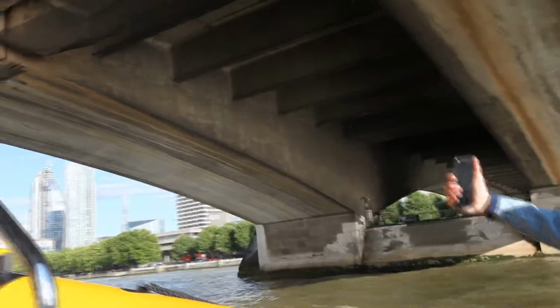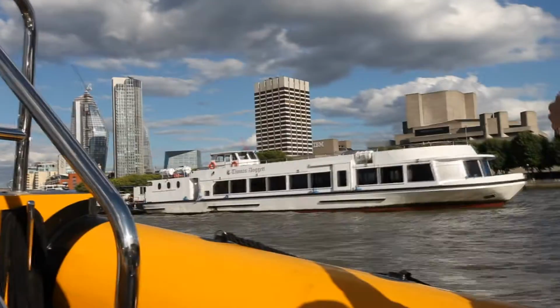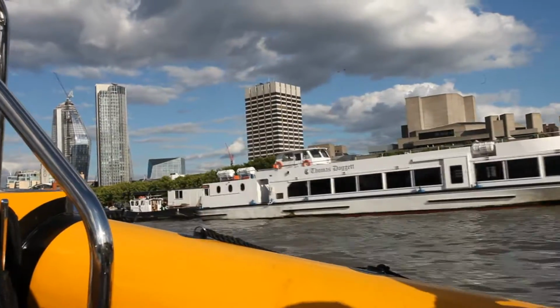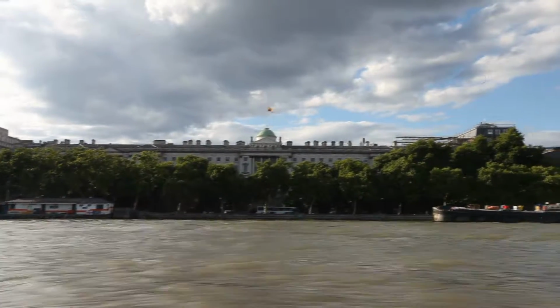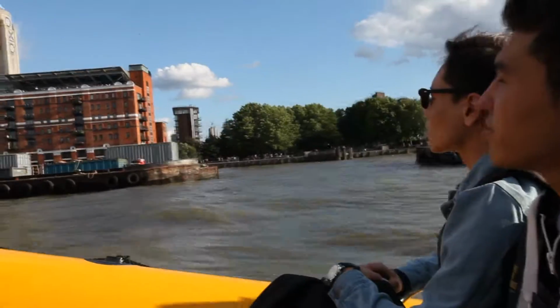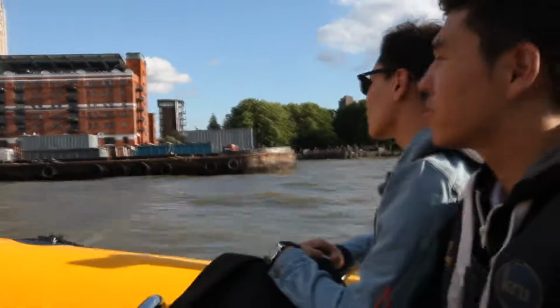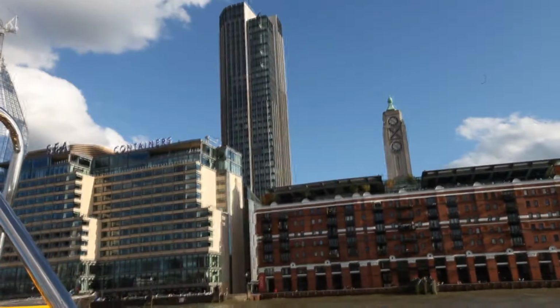So we're nearly at Blackfriars, moving fast. And if you look over on the left, you can see the lions on the bank. One of them is said to be a tide marker, and if you want an apartment in it, halfway up with views across the river, it's over on the left-hand side.